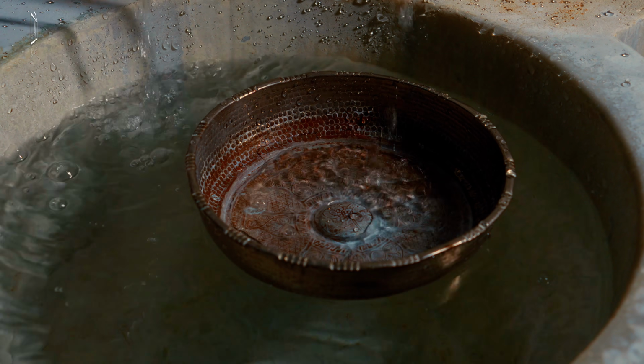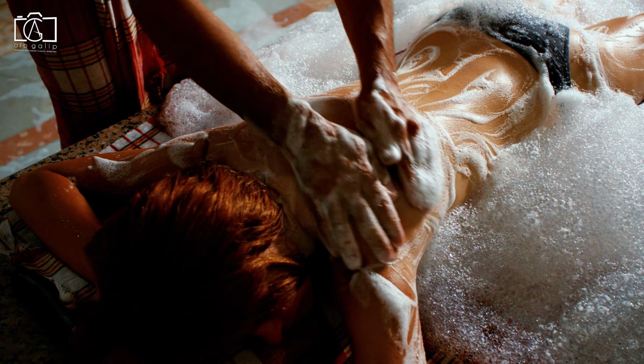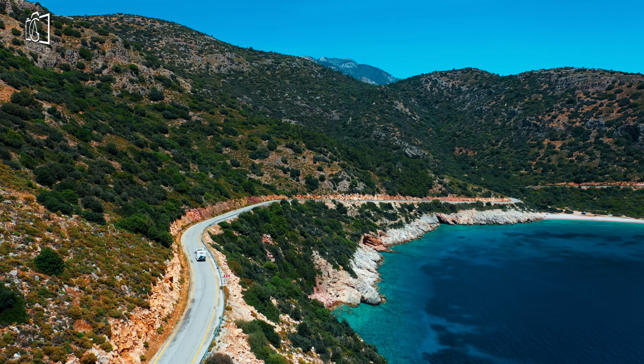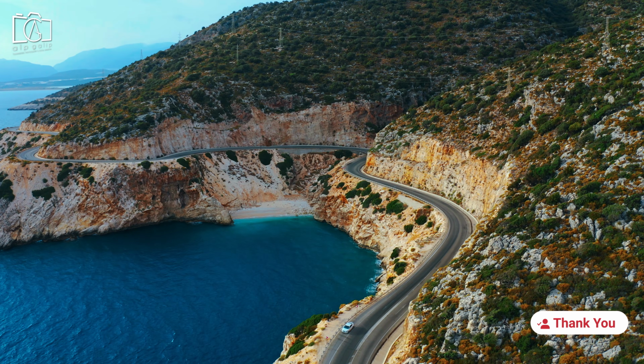To relax after a long day, nothing beats a Turkish bath hammam, where steam, scrubs, and soothing oils melt away all your stress. And if you have time, take a scenic road trip through the surrounding hills and coastal villages. You'll find beauty and surprises around every corner.